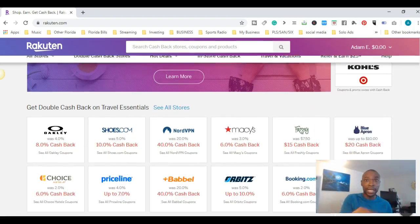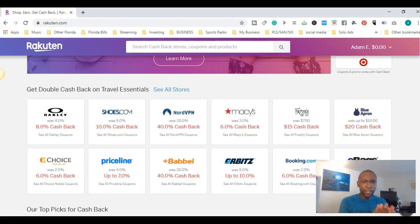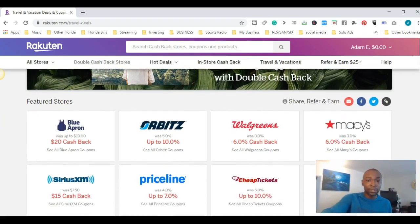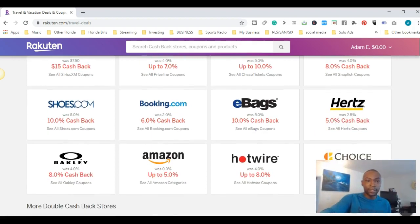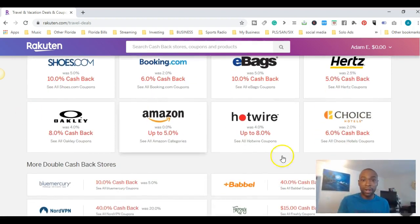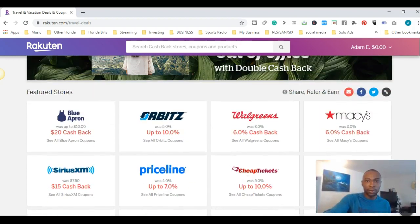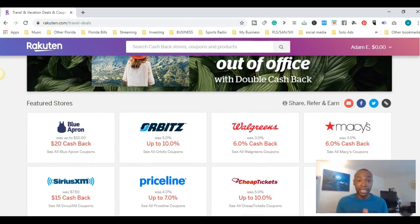Then you'll find a store like we were talking about before. You'll literally find a store. You literally can click on see all stores. Look at this, get double cash back. Check that out. So you got Blue Apron, Walgreens, you got Amazon, there's Hotwire right here. Look at all these stores that you can go to. So there's the stores that they have right there, the featured stores. There's actually more stores than that. This is some of the featured stores that it has to offer. So 6% here in terms of Macy's and Walgreens.